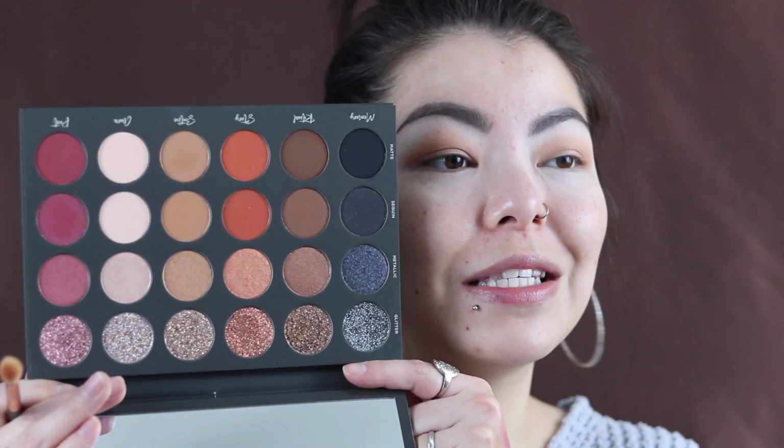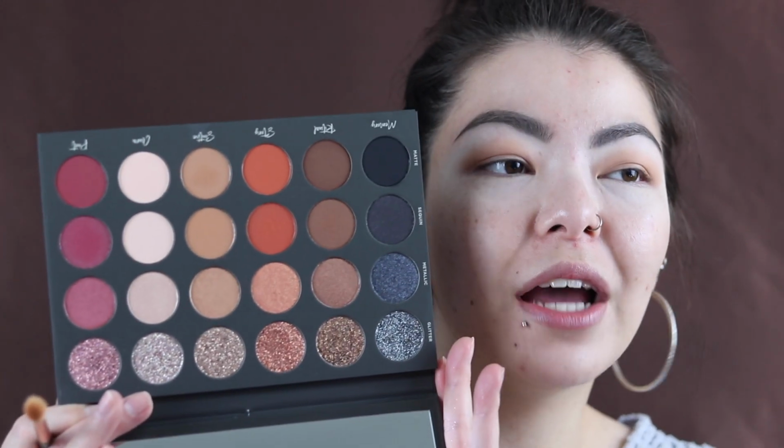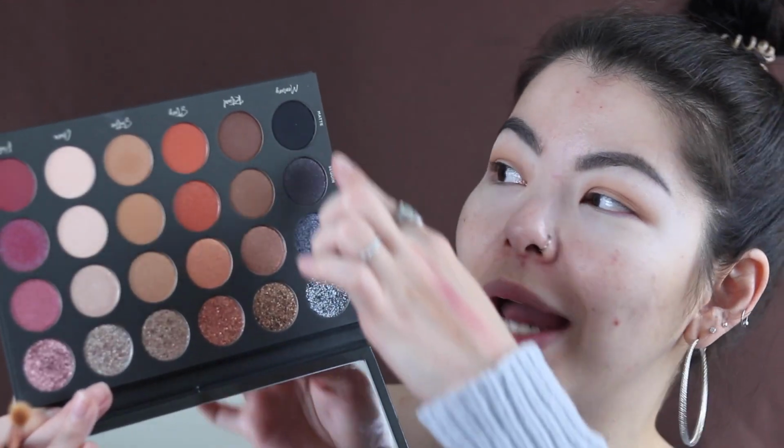Not only that, but I really wish that when I was younger there was a palette like this, because when you look at it, you already get kind of inspired since all the colors are nicely situated in the palette. I really like that you don't have to wonder what colors to put together. If you're having a hard time picking a color story for your eye look, you can just go down the line.